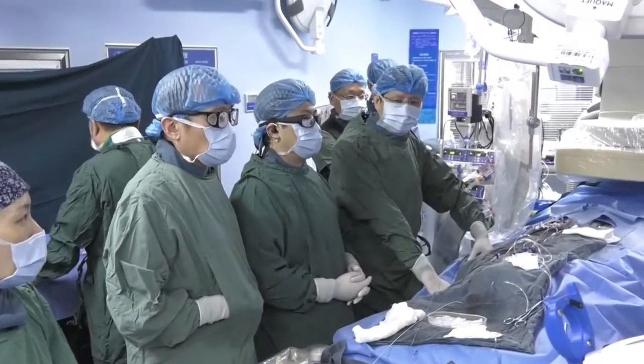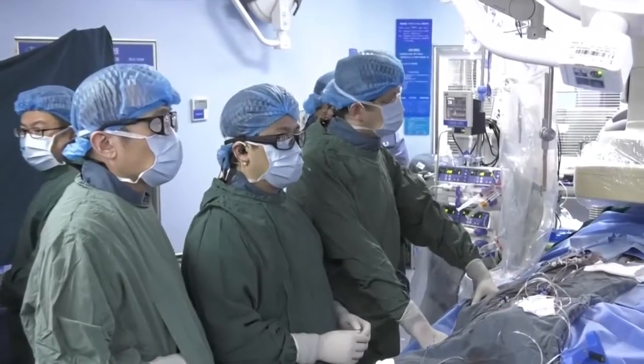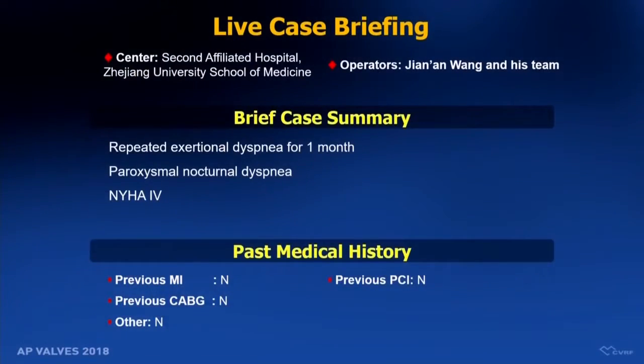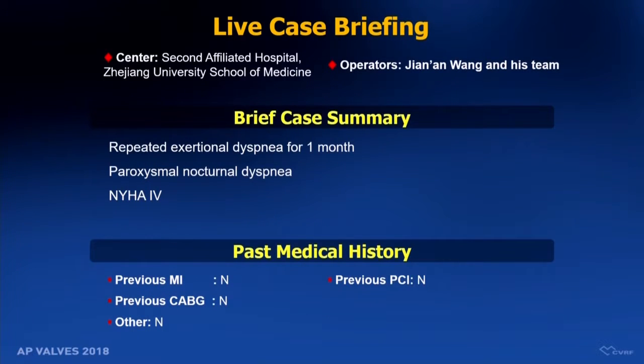First, I would invite Dr. Liu to deliver an introduction to the case. The patient is a female over 70 years old. The patient has had repeated exertional dyspnea for over 1 month. The patient's heart function is poor, about New York Heart Association grade 4.